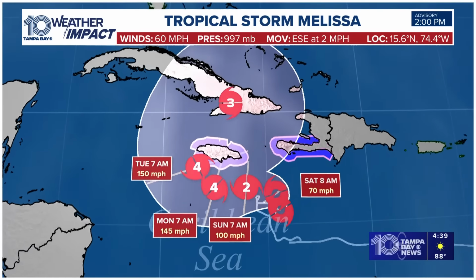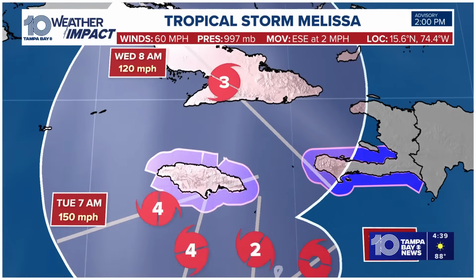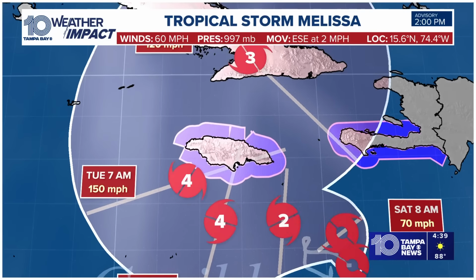All right, moving forward a little bit more now. Again, this model by the National Hurricane Center has it making landfall on that western edge of Jamaica. That can absolutely change.